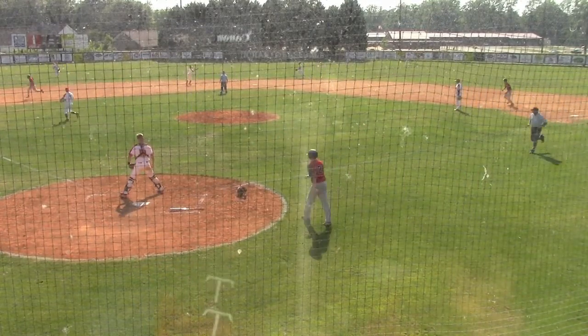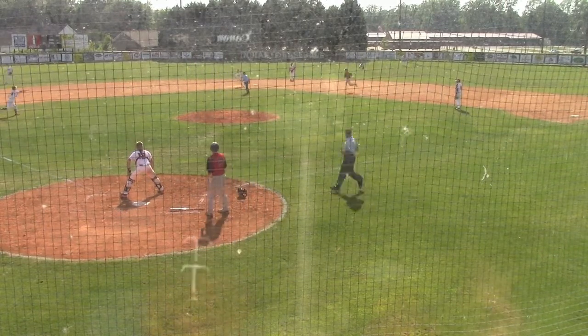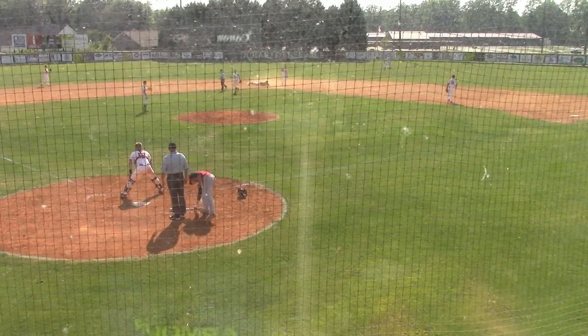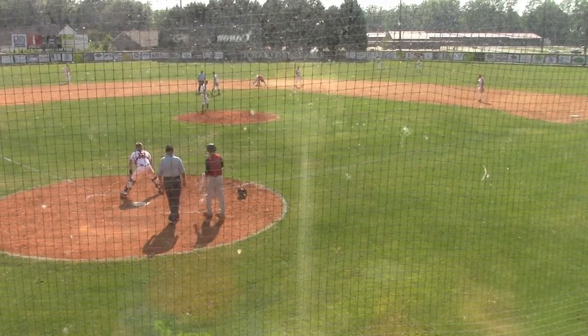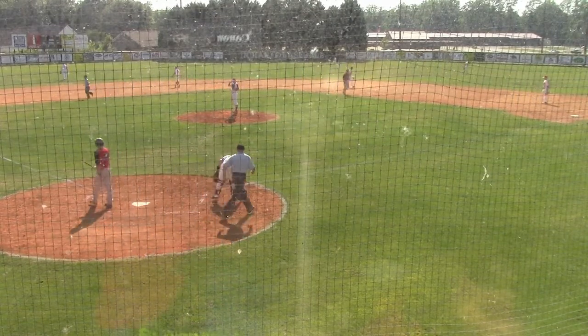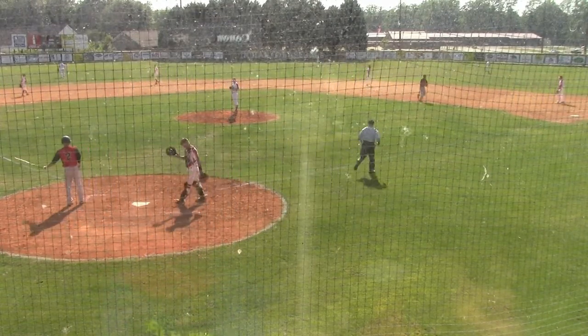No extra bases. Runner coming to third. Here's a throw offline. Martin Stevens going to second. Throw, and he is tagged out. So the Bulldogs make an out, the first of the inning, at second base. Stevens with a single, his 22nd hit.